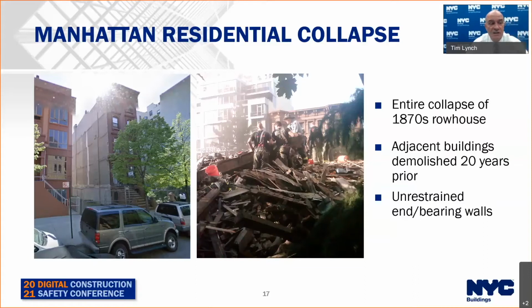It entirely collapsed. Why? It was cut free of the two neighboring properties. It's quite narrow, so the aspect ratio is kind of slender, and none of the walls were tied to the floors. Why? Because all of the row houses were built contiguously, and the floor joists were locking in the relieving walls, and the developers just took a shortcut and didn't put the mechanical steel ties, which were in the code, to tie the walls to the floor. They were never put in there. Very dramatic failure. Nobody was injured, no collateral damage, nothing.